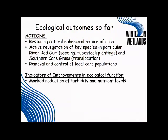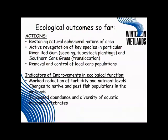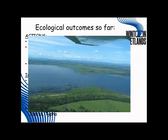We've seen out of that very good improvements in turbidity and nutrient levels. We've also seen changes in the species of fish. We've actually had an increase of small native fish in particular, and actually our carp numbers are vastly reduced. We've had some luck with drying as well. It's helped control some of our carp. And we've had a great increase in aquatic invertebrates and also aquatic macrophytes within the wetland, and in particular cane grass and myriophyllum.